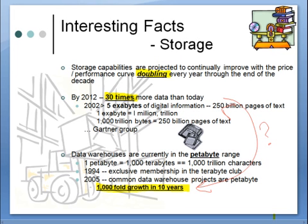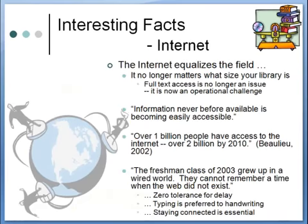The volume of information by 2012 is expected to be 30 times more than today. Today, 2009, we've already created this year 4 exabytes of unique data. Exabyte being 1,000,000 trillion characters. So how are you going to search it? How are you going to present that massive amount of data? What about the internet? There's over 1 billion people accessing the internet today. The question is, how are you serving each one of your clients? Each one of those 1 billion people can be a unique client for you to work with.